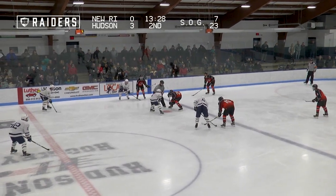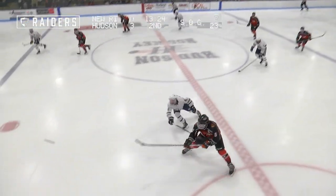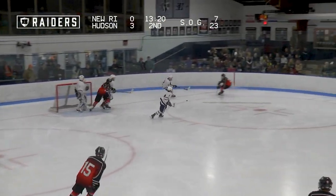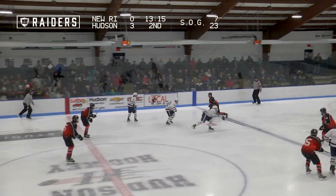Not a goalie, but he plays one in the stands. So 3 rip right now. Hudson driving the good ship Lollipop. They've been relentless. They really have. Moving the puck as well. I've seen him move it all year.